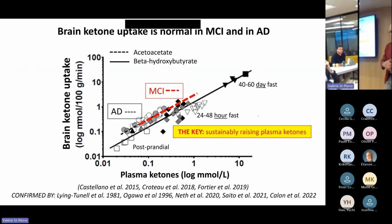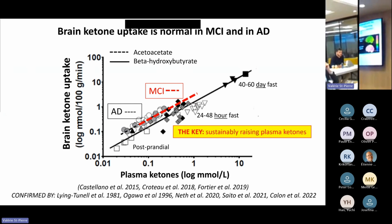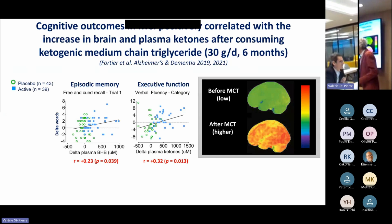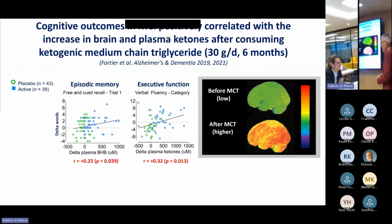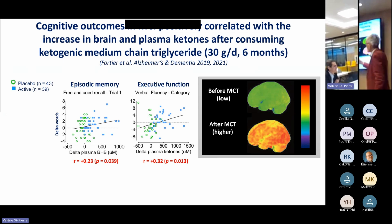And this is a question that some of you have been attacking with various approaches. And the implication is that it's one thing to get the energy in, but as you know from earlier presentations, we see this relationship between cognitive performance and ketone uptake by the brain. It's not a very strong relationship.